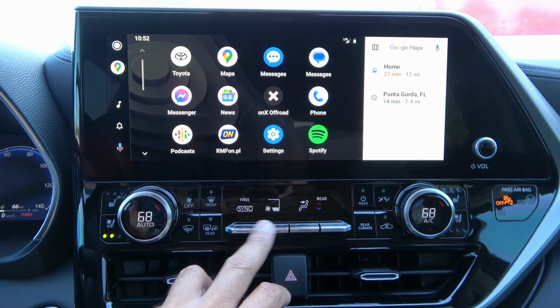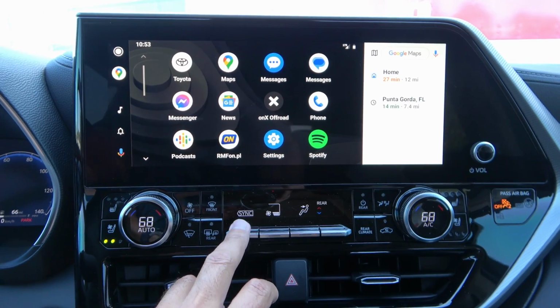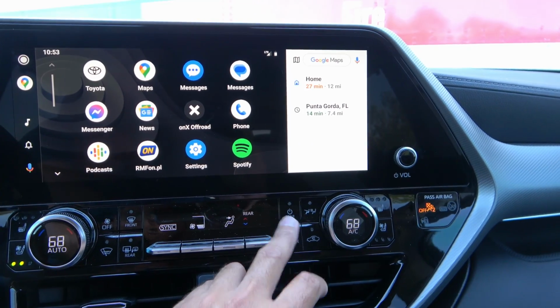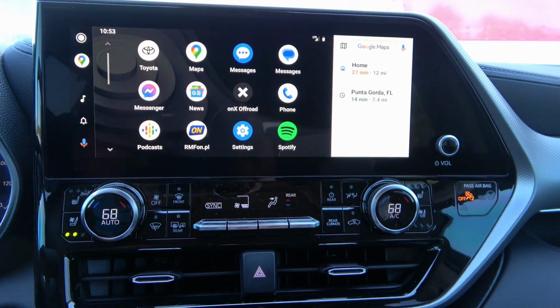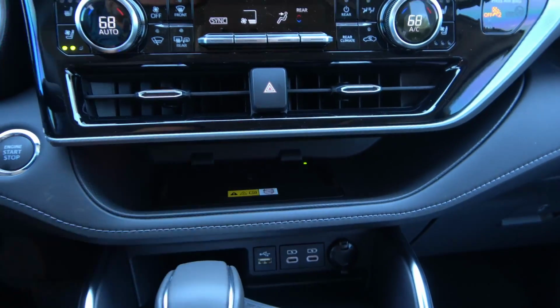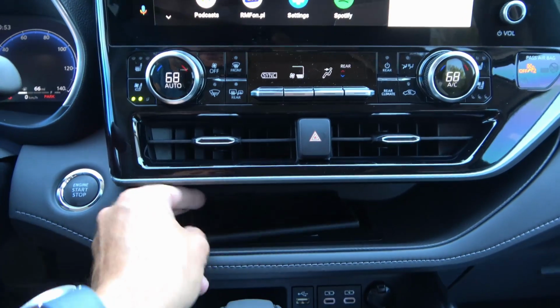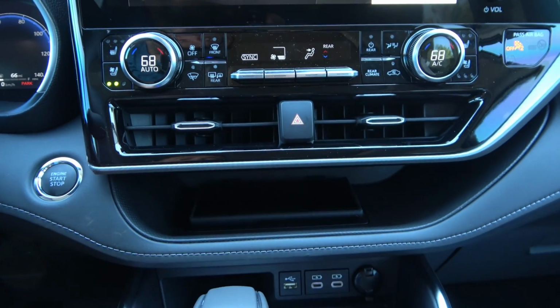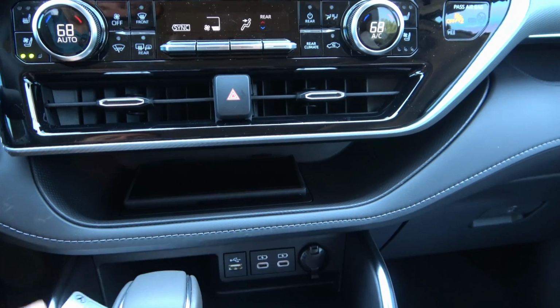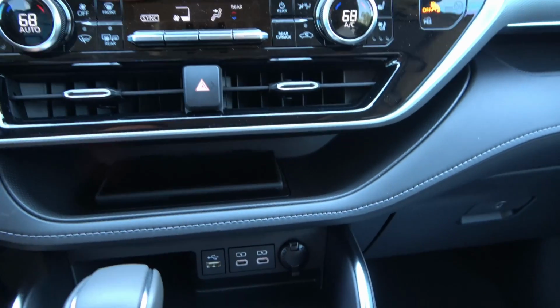Then you have the passenger controls. You can sync it, unsync it, rear controls, etc. You can turn off the rear. So a lot of different options that you have for your climate control. Scrolling down here, you have your wireless charging, which is really nice. Wireless Android Auto, and you put the phone on the charger, let it charge up while connected to the vehicle itself.